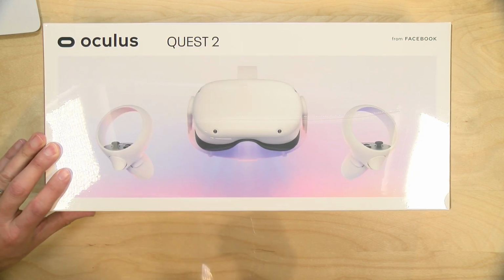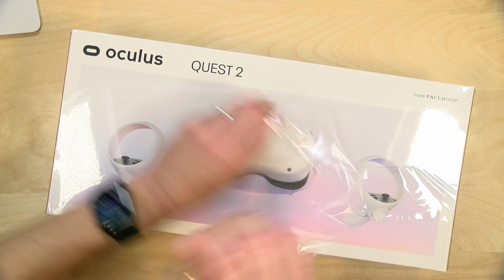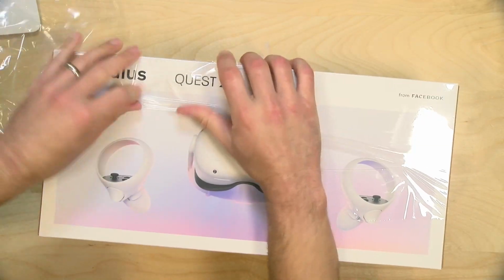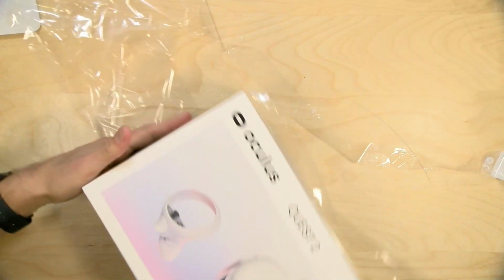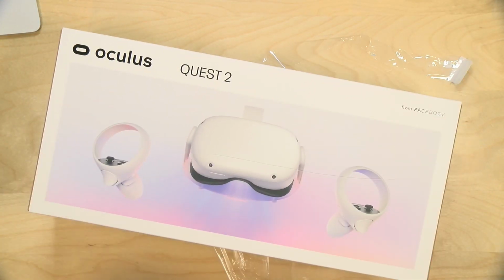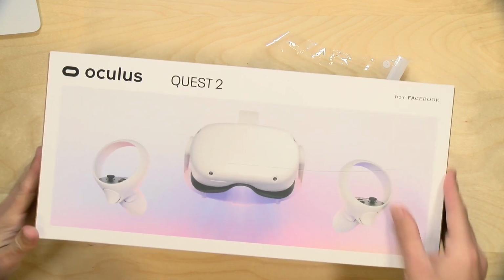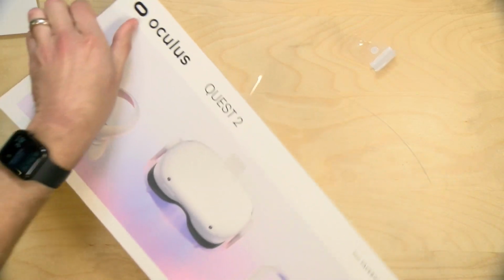But I was really a big fan of the Quest 1, so I'm very eager to see what they've improved with this version. Now I should let you know, in the interest of full disclosure, that I paid for this with my own funds. All the opinions you're about to hear are my own. No one is paying for this unboxing, nor is anyone reviewing it or approving it before it gets uploaded. So let's get into the box here and see what is inside.